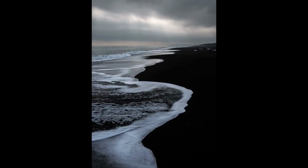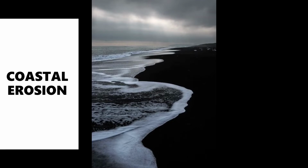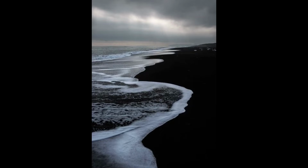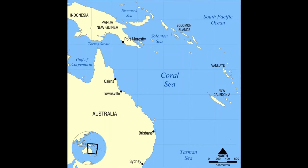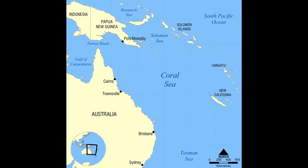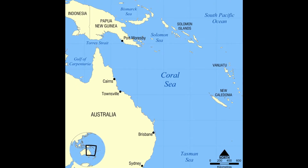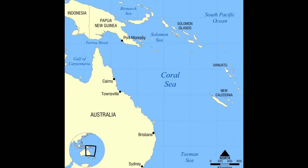For today's discussion, we will be talking about coastal erosion as a result of rising sea levels. Before moving into our main discussion, let's familiarize ourselves with Papua New Guinea or PNG. PNG is located in the South Pacific region between the Coral Sea and the South Pacific Ocean, and it is located on the eastern half of the island of New Guinea.